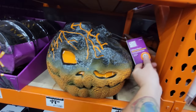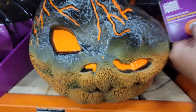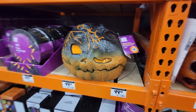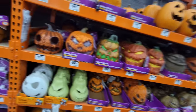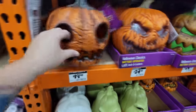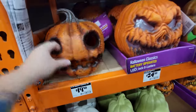Here's that smoldering pumpkin we were looking at over there. That is awesome. And if you look close, you can see where it also looks like it's actually a fire burning inside. Yes, and here's the whole collection of these pumpkins. They're almost like blow molds. This is not a squinty pumpkin. This guy's doing anything but being squinty.